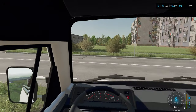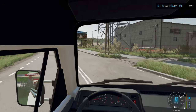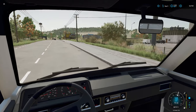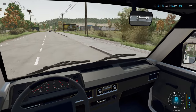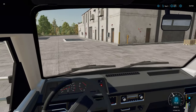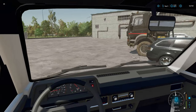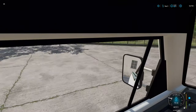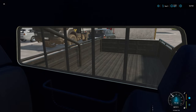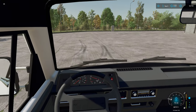Can't really see out that window, can you? You have to be proper tiny to see where you're going in this truck. It's not for big people. 6'3", 200 plus pounds, this truck is not really designed for me, but I love it. Right, where should we park? We'll park around the back, and we'll hop in the works truck. Can we see out the back? Not really. Oh yeah, we can. There we go, turn your head the right way. Beautiful jobby, lovely.